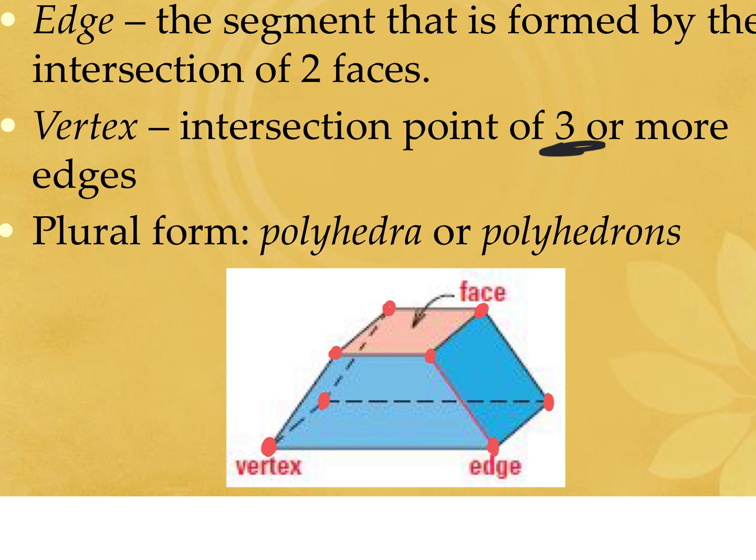How many vertices are there in this figure? 8. Very good. So put a V and put the number 8. Next, I would like us to identify the number of faces that this has, okay? The number of faces is the number of sides of the figure, okay? There's 6 faces, okay?